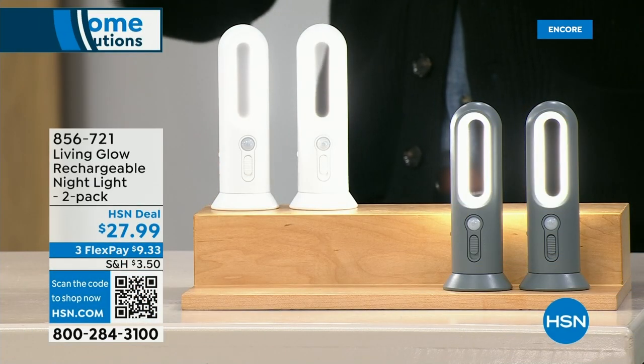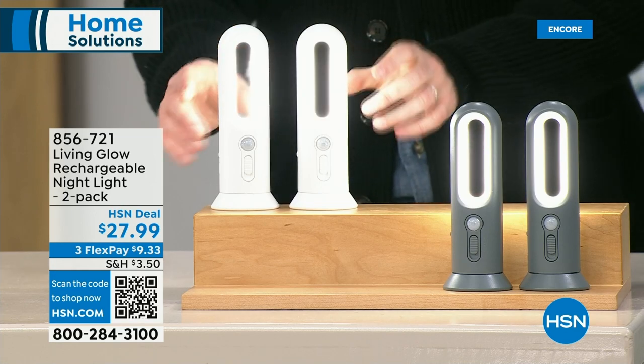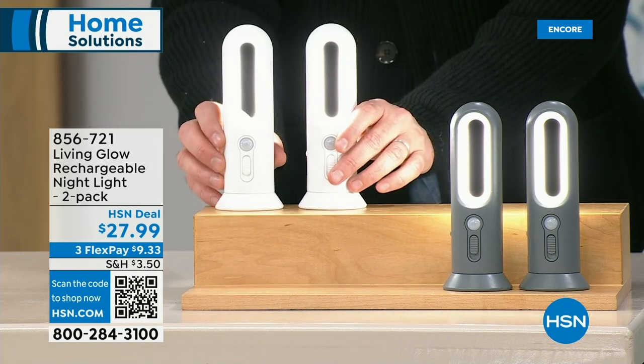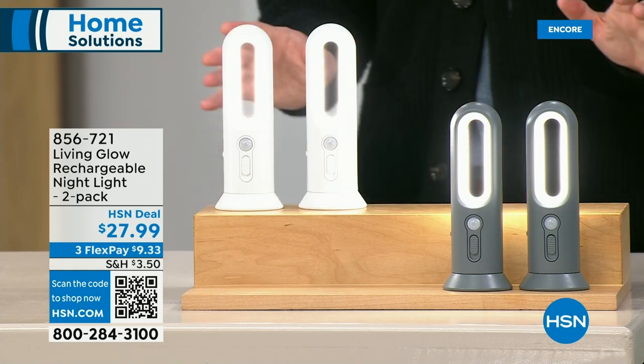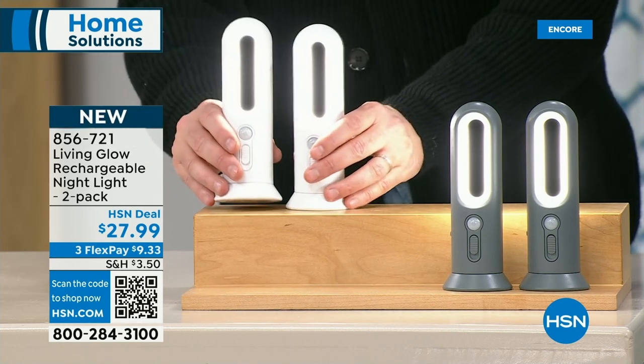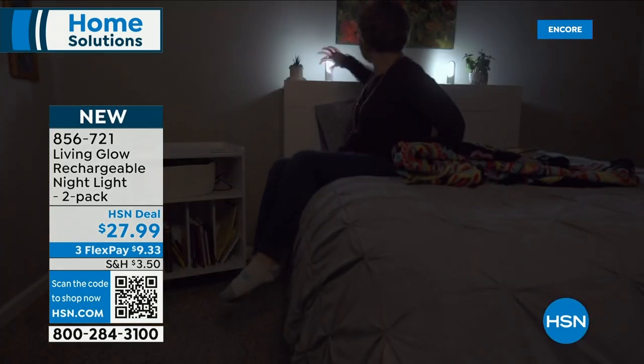I want to jump into a brand new product launching for the first time on air from Living Glow. It is a nightlight. It is a portable nightlight, and it is a flashlight. Whether it's the bedroom or the bathroom or the living room, this is a nightlight that can come on. It does not need plugging in. None of these are plugged in. It is rechargeable, and it comes in a couple colors, the white or the gray.